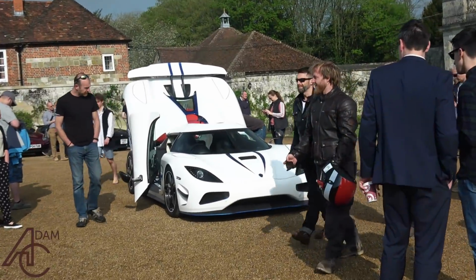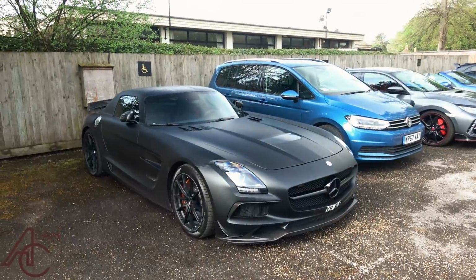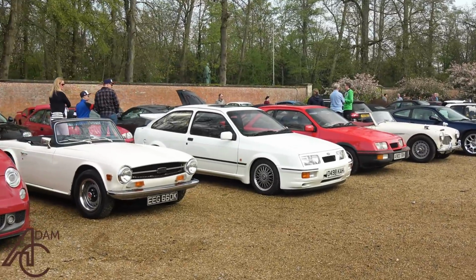Oh, a gap in the crowd, and it's gone. Well, there's the Koenigsegg. Is that a Black Series? SLS Black Series? SLS with some wings. Ooh, Sierra Cosworth. Not a RS 500, but still nice.